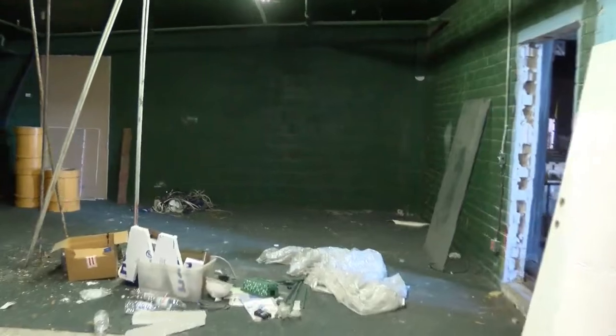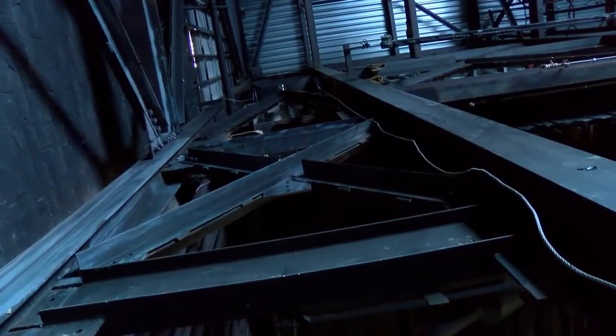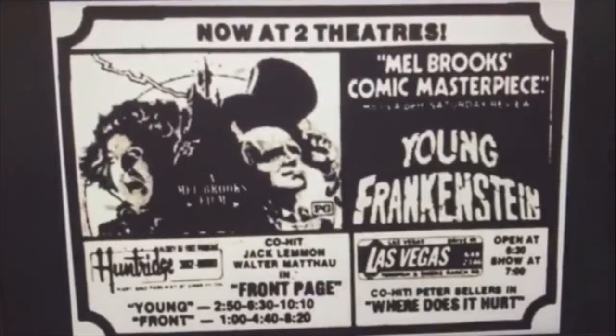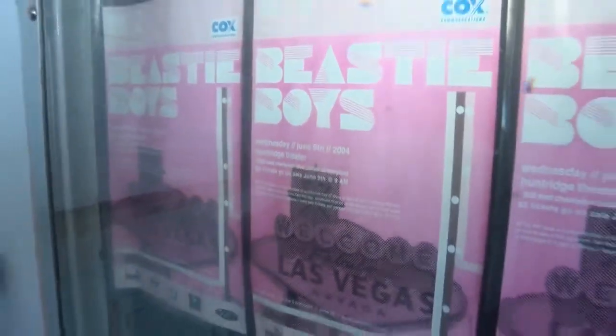While the sale is still in escrow, Dapper is now doing his due diligence. A battery of tests from structural to environmental, investigating what kind of shape the theater is actually in. You still excited when you walk through here? Unbelievably excited. The Huntridge first opened as a movie theater and would later host live bands and stage productions. Closing in 2004, one last concert poster still in the window.